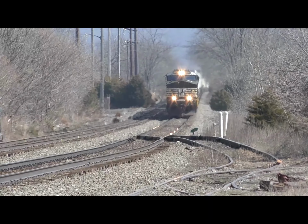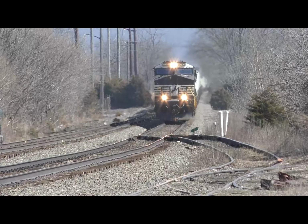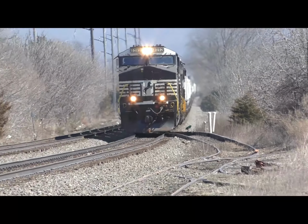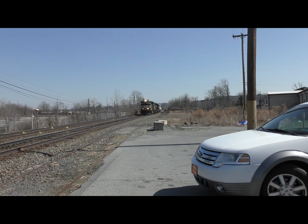Yeah, he's right. Look, the gates are dropping. It's all the way down now. Oh, it's on this. Okay, Roger. NS21M with the NS4.